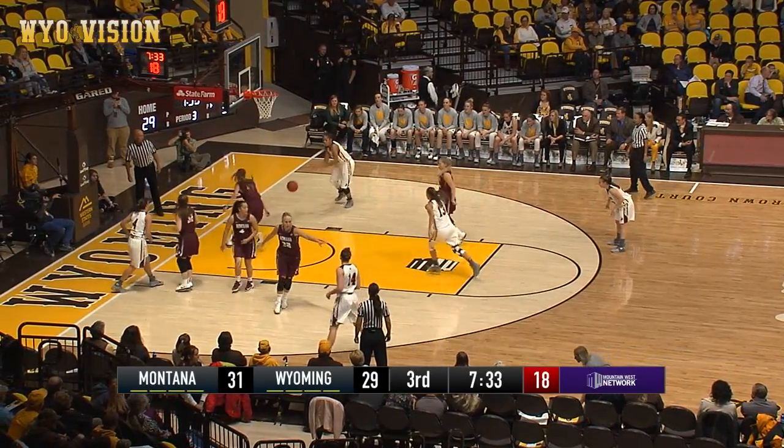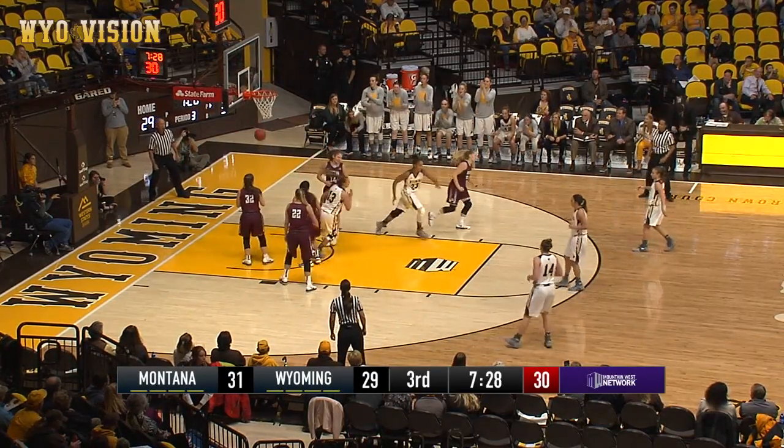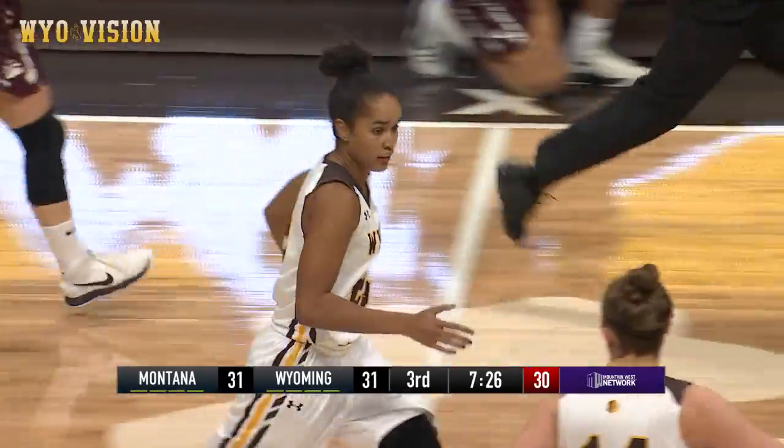Rusk drives left end line. Bounce pass through the lane to Cotton. Cotton goes up. Shot blocked from behind. Gets her own miss. The putback is good. There you go. That's what we need from Bailey Cotton.